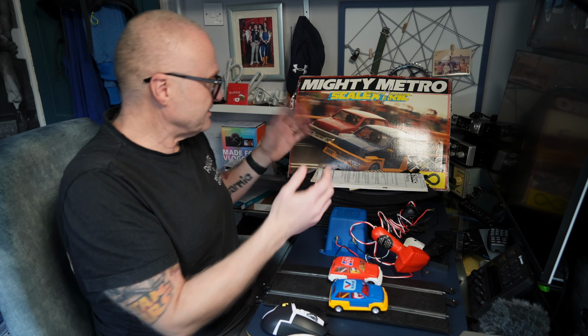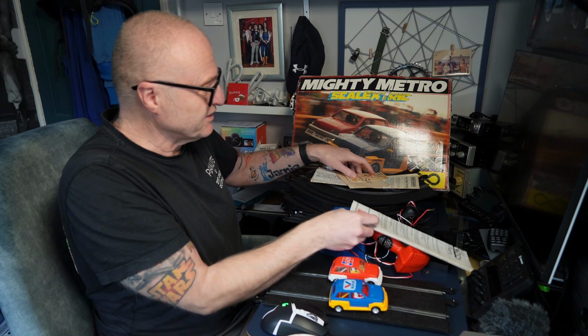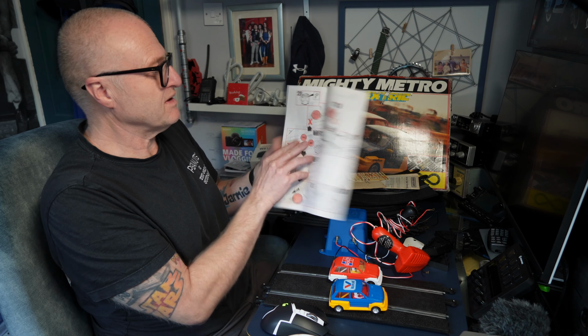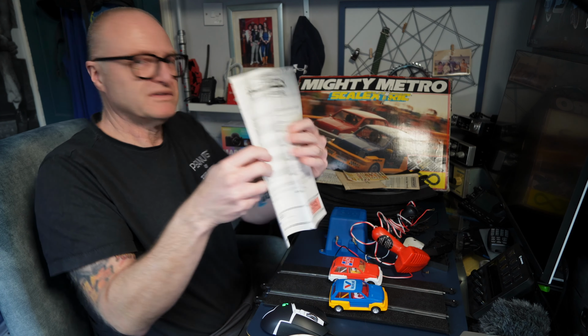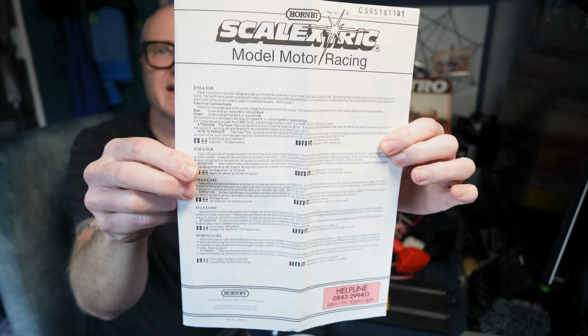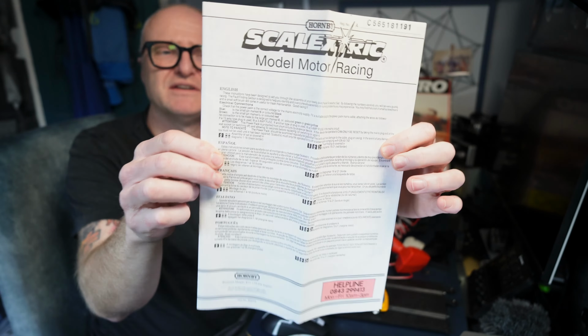But yeah, I can't believe the condition. All the manuals are all here. Yeah, it's a bit remarkable, to be honest. There's a bit of the manual. I'll show you that first, then we'll show you the cars and the rest of the bits and bobs.